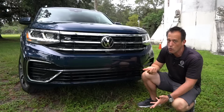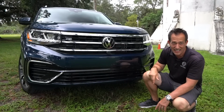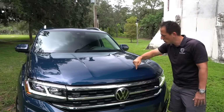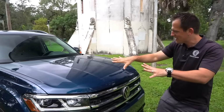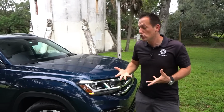But I think you would agree with me, especially on our R-Line package, it does look sportier, and I think that's a big plus. Now, when we get up onto the hood, I love the way they just do simple vertical rises. Everything going towards the windshield really gives it a nice style that looks very, very muscular, but not going too over the top.